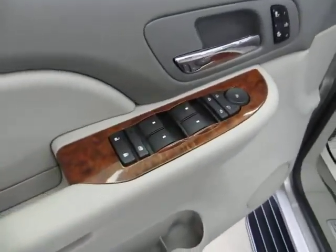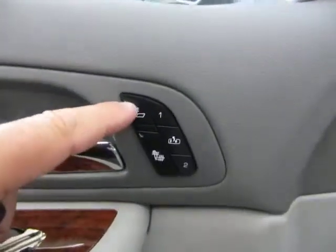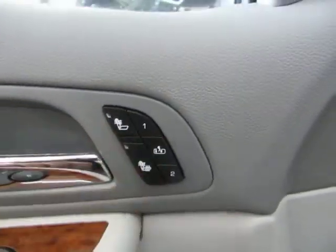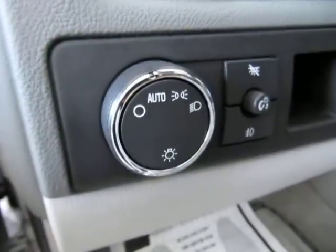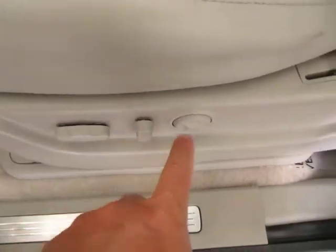Of course, you got power windows, power door locks, cruise control, tilt wheel. Got also heated seats with memory for the driver's side. Automatic headlights that come on at sunset and come off at sunrise. Manual tilt wheel. Dual power seat, power recliner, and lumbar support. You got curtain side airbags on the front post, the middle post, and there's another one here on this post back here.